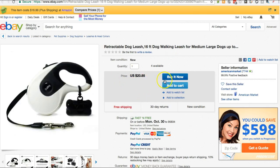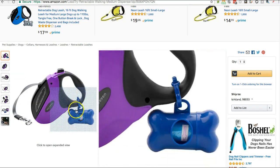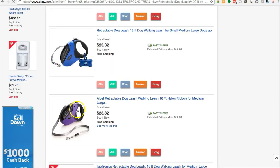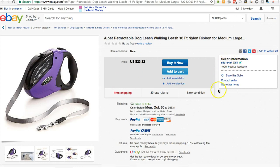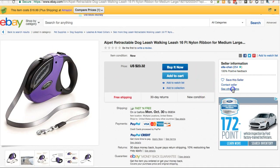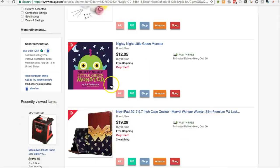Okay, so you could see that this guy, for example, has good feedback. I don't even care if this thing sells or not. Same thing with this. All these people selling these dog leashes, I don't care if this particular item is sold or not. What I care about is this seller. I go to see other items, and boom, he has 12,000 items listed.